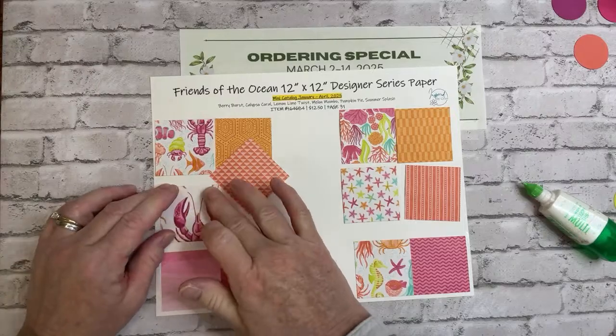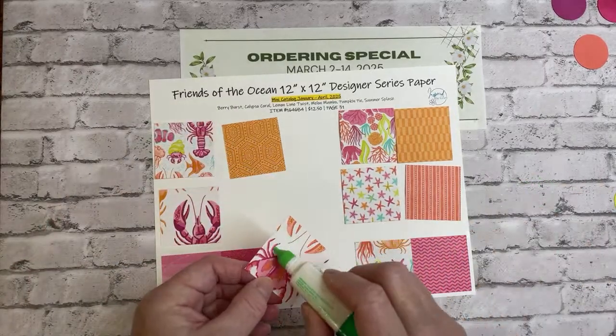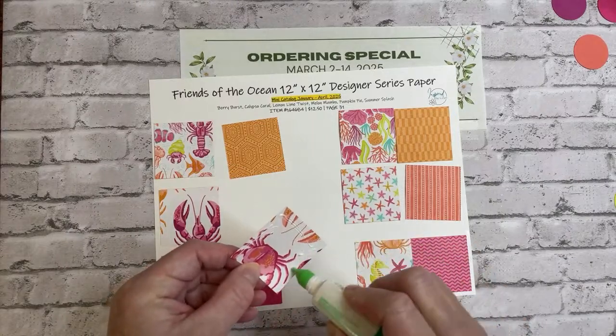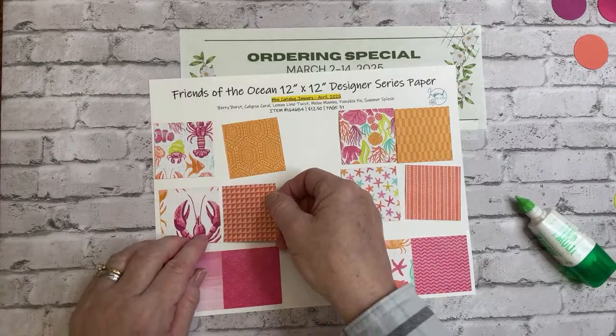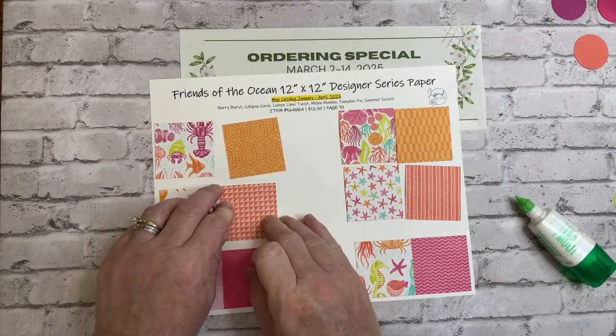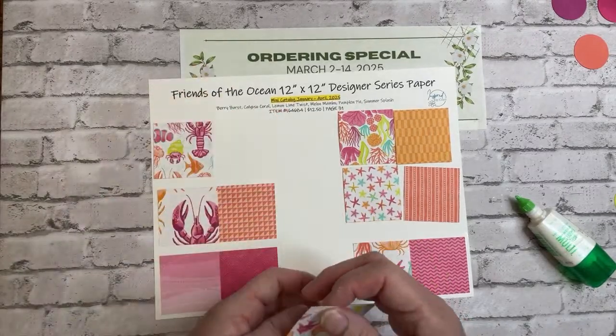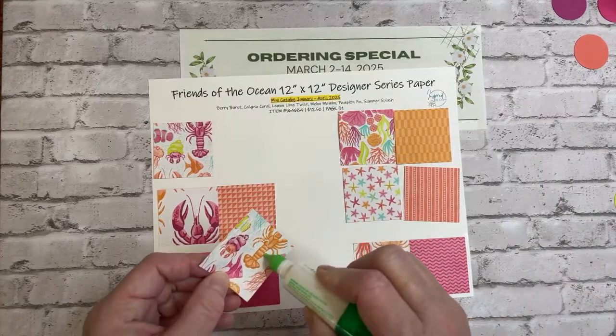Maybe it's like 3/8 of an inch. And then we'll just add this one. These are really fun to make. I really enjoy making them. And it helps me learn our papers, which is very helpful for myself.